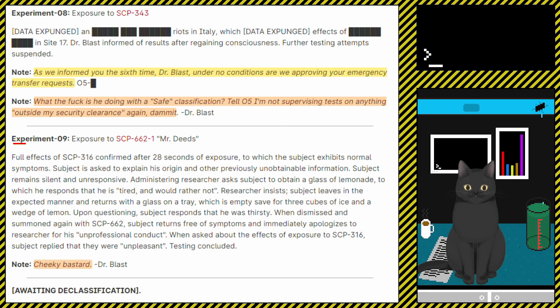Experiment 09, exposure to SCP-662-1, Mr. Deeds. Full effects of SCP-316 confirmed after 28 seconds of exposure, to which the subject exhibits normal symptoms. Subject is asked to explain his origin and other previously unattainable information. Subject remains silent and unresponsive. Administering researcher asks subject to obtain a glass of lemonade, to which he responds that he is tired and would rather not. Researcher insists. Subject leaves in an expected manner and returns with a glass on a tray, which is empty save for 3 cubes of ice and a wedge of lemon. Upon questioning, subject responds that he was thirsty.